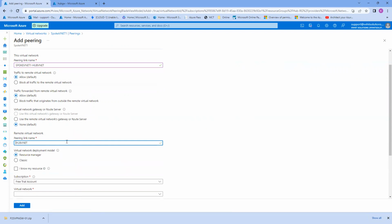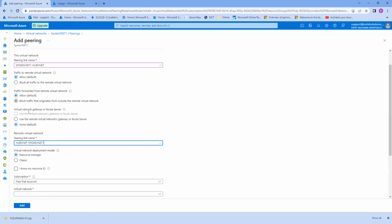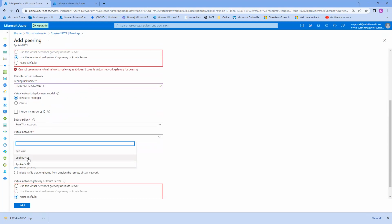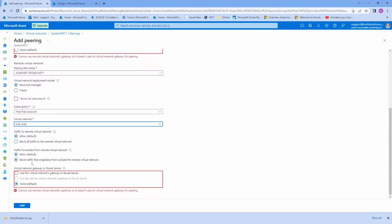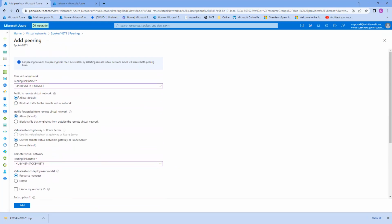It's a hub VNet to the spoke VNet 1. All right, so here let us choose this option. Here in the target VNet, I'm going to choose the hub VNet and select this option. So traffic to the remote virtual network is allowed. Traffic forwarded from the remote virtual network is also allowed.